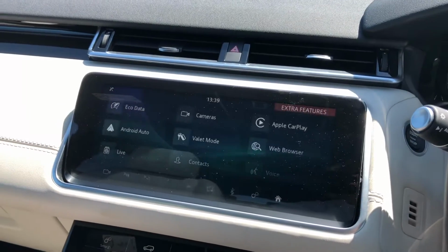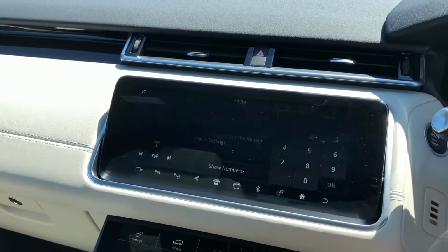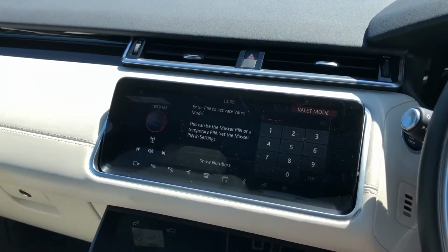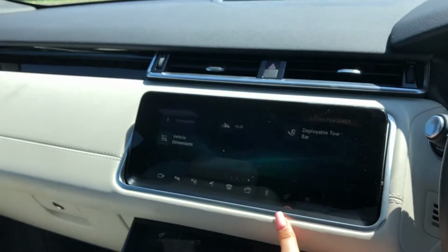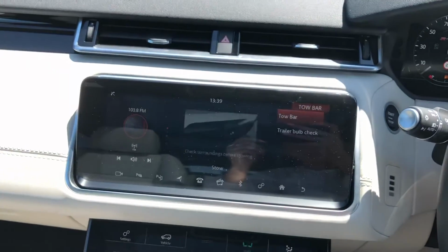Touchscreen with different functions including Apple CarPlay and Android Auto, along with valet mode, meaning you can lock the screen so a valet can only access your climate control. And you can also control your tow bar from inside the car, which saves you even having to get out of the vehicle.